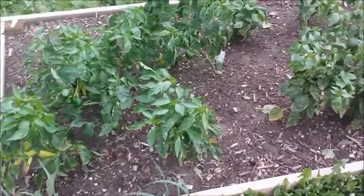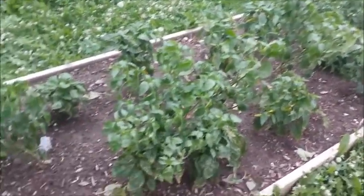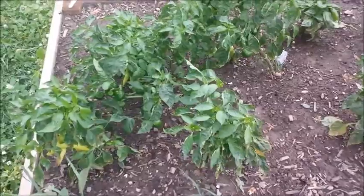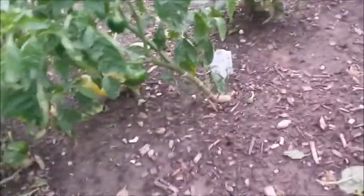In this next bed, this is all peppers, mostly hot and a few mild, but no bell peppers in this one. Right there, those are some sweet bananas. Got 4 of those plants. Right there in the middle, that's some big bomb. Got a couple of those. I believe this is another sweet banana. I'm not sure what that one is. This here is Hungarian wax. Got 4 of those plants.